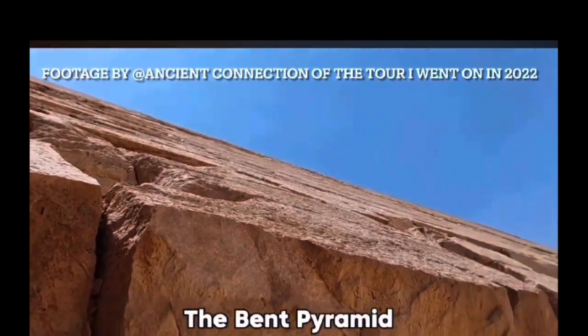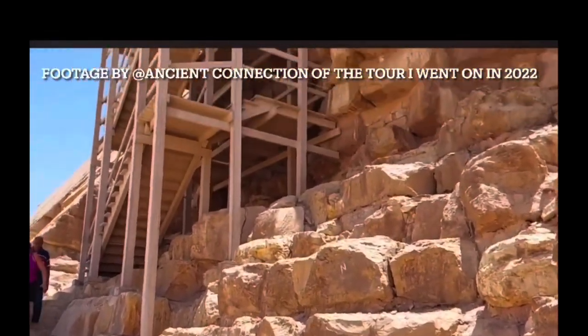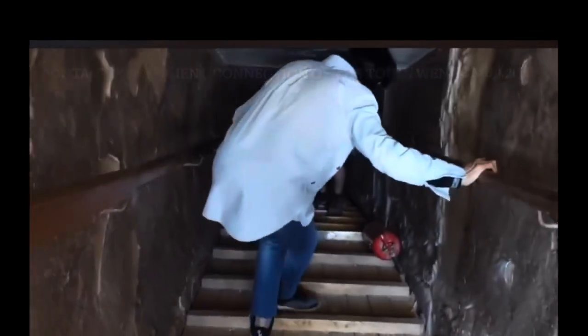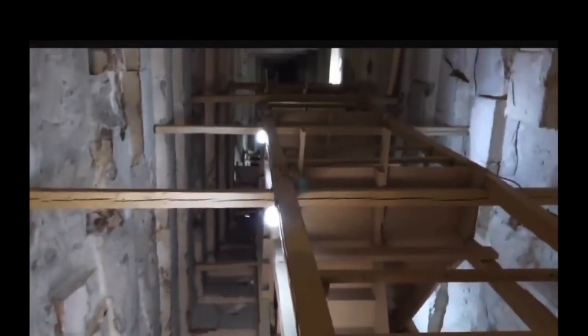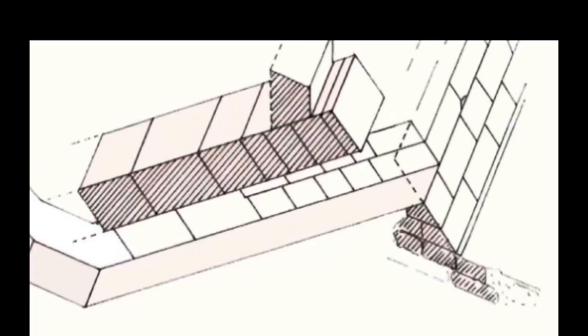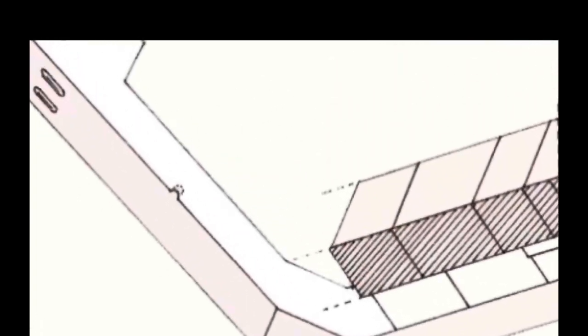The Bent Pyramid is another pyramid also attributed to the pharaoh Snefru. And when I went to this pyramid, I was quite impressed with the fact that it still had all its casing stones, or at least the majority of them. The footage I'm showing you now is actually from the tour I was on in 2022. And the footage was taken by Ancient Connection, who was also on the tour at the same time. Here's a diagram. It's actually quite a long way down, then you get to a flat area, and then you head upwards. So that's 2 massive pyramids so far attributed to Snefru.